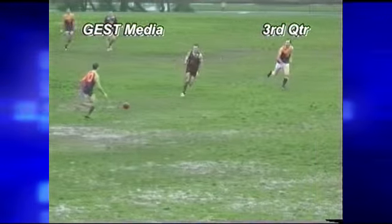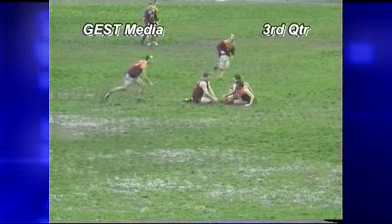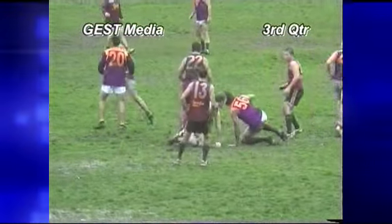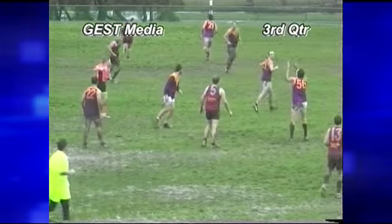Not a good-looking kick. Looking for Dowie. Dowie's going to be put under pressure there. Good work from Lewins. Dives on the ball. Support from Berry. Now with the player there in... He's pulled it in, I reckon. Player's been called to play on. And that was Peacock who was diving on the ball and called to play on.